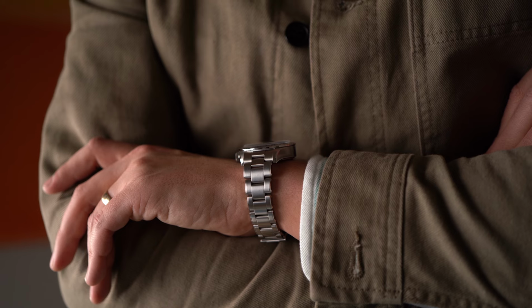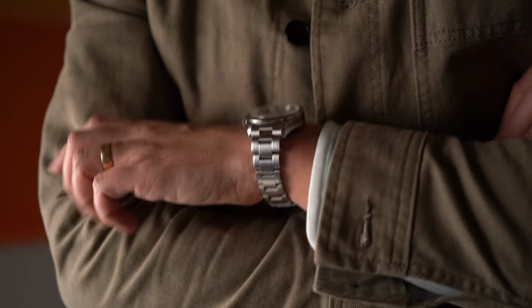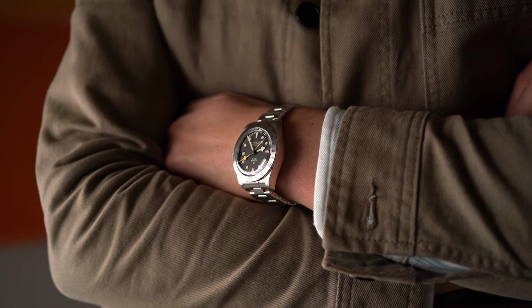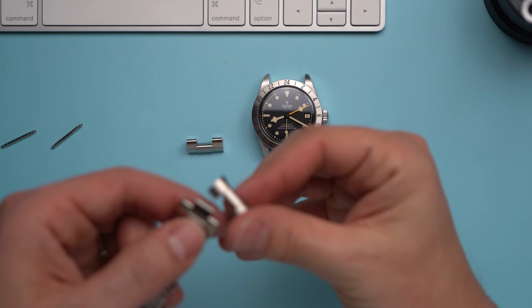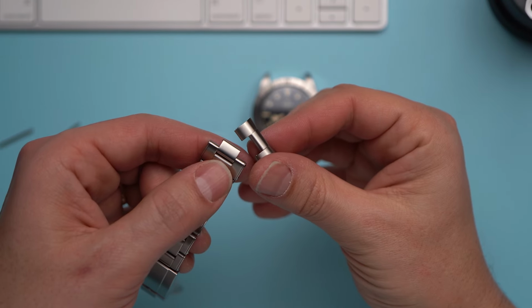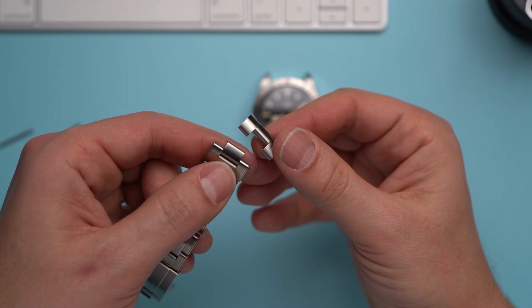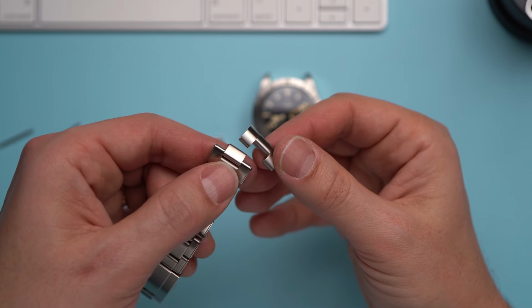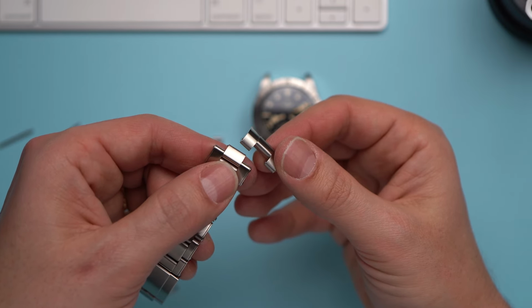As for the feel of the bracelet, it's really good. It's sturdy but not stiff. It's smooth and it's well engineered with really tight tolerances. Other than the rivets, my main complaint is that the end links are not attached. They're held on with the spring bars, which means you could drop them and lose them. It's not a huge deal, but this is how Tudor does most of its end links.